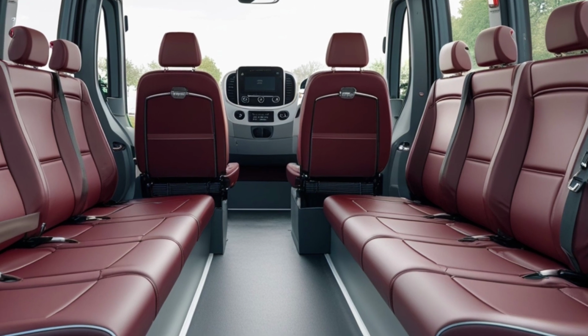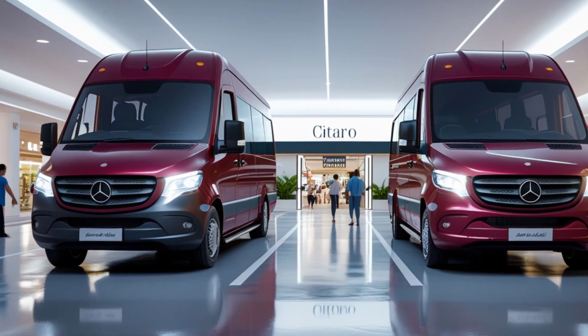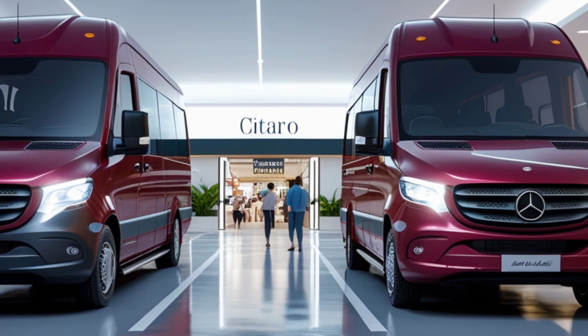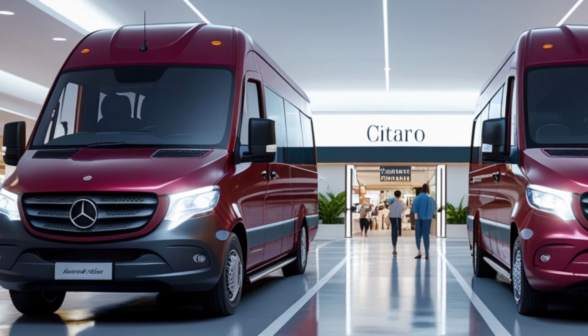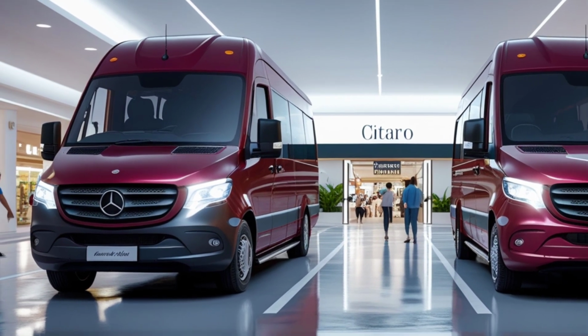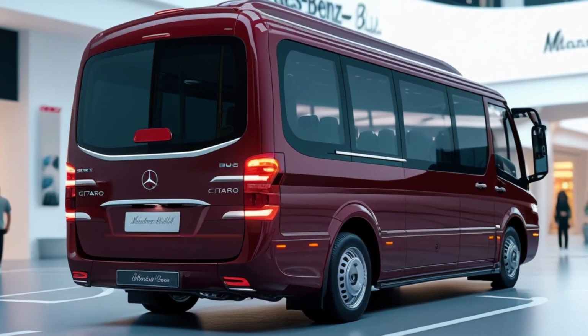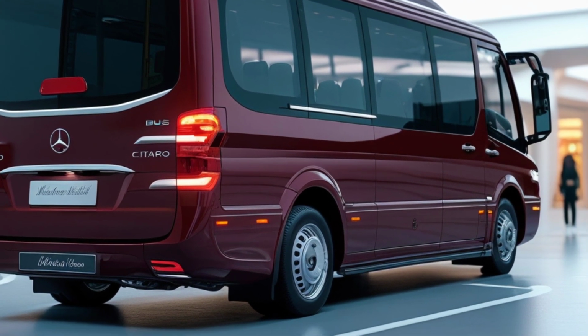The price for the standard diesel version starts at around $350,000, while the hybrid model is priced at approximately $400,000. The fully electric Citaro variant, offering zero-emission transportation, is available at a starting price of $450,000. These prices may vary depending on customization options and regional taxes.